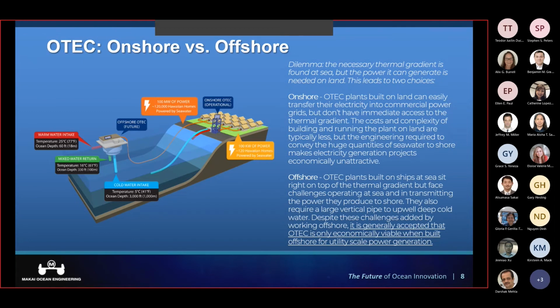However, it does mean we've got to bring huge quantities of seawater ashore. So we need very large pipelines and all the risks associated with pipelines that cross the shoreline. The opposite is that we can go offshore, and build ships or platforms at sea, where the temperature gradient, the deep and shallow seawater, is pretty close by. It's just underneath us, and we can send the electricity to shore instead. This is generally accepted to be the economically viable option when we're looking to build out utility scale.